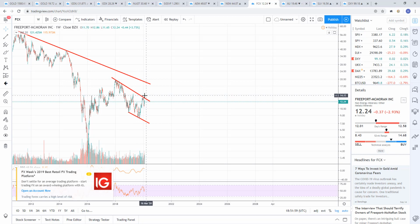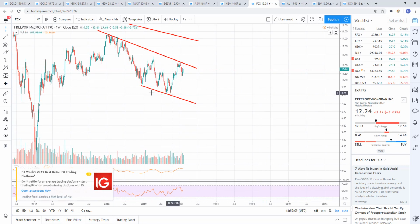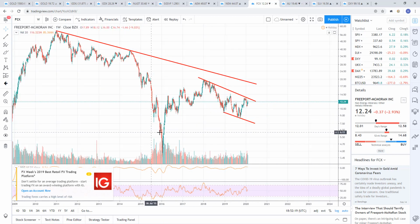If this wants to break, but I'm only really interested if we get a breakout of this price channel. Otherwise, I'd maybe look at buying this thing long down here at support. Here's your support right here. So if I buy this down here, that's a good level to kind of build a position. And this could break out. You kind of have to throw this big dip out.